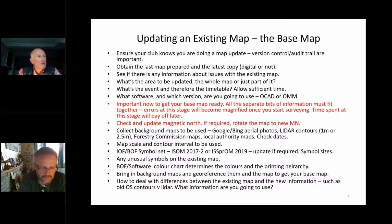If it's a major event, you really need to be starting mapping 18 months before the event. When I did the Compass Walk map of Burbage, I started 18 months before the date of the event, because you need to be able to look at it a year before the event. And what software are you going to use, OCAD or Open Orienteering Mapper? That's going to be covered in the second presentation.